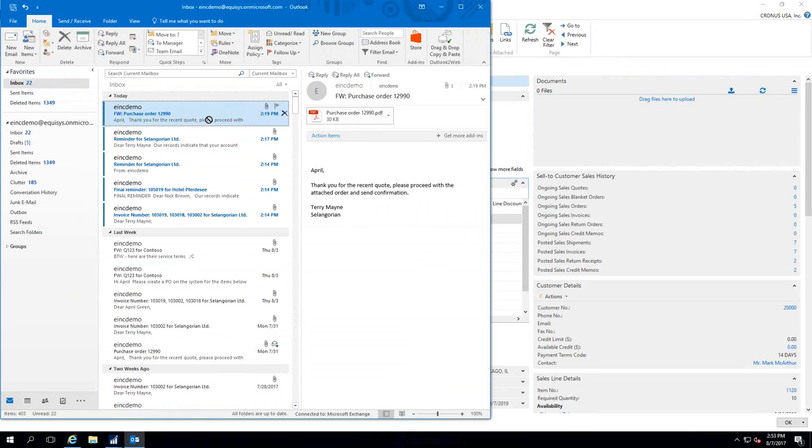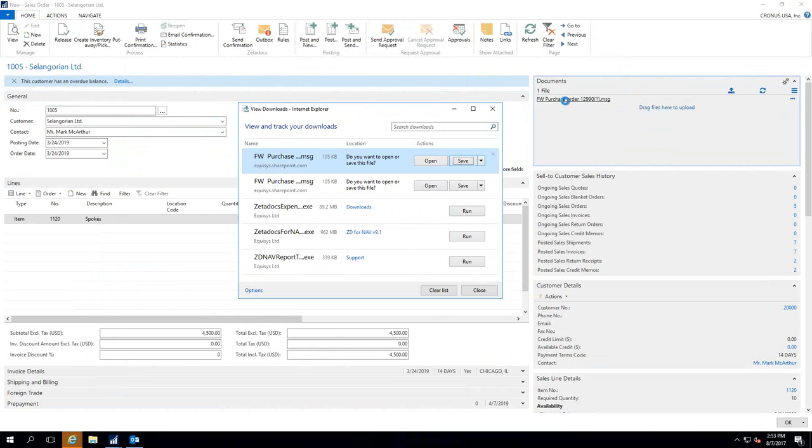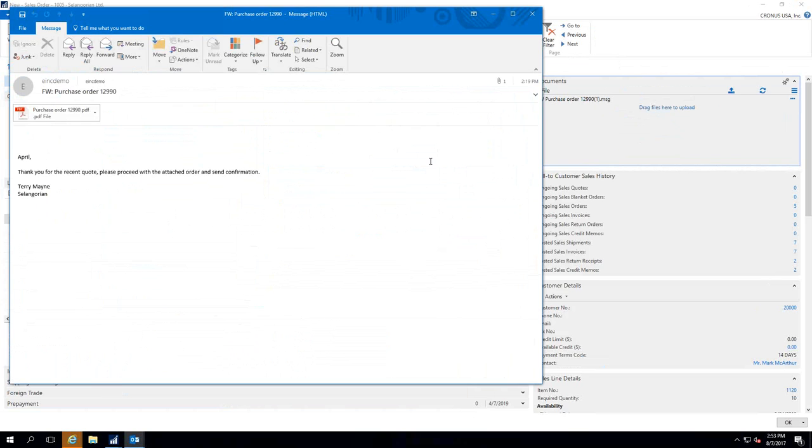Now, I can archive this by dragging and dropping the entire email. What that will do is it's actually going to store a copy of that email out to a central archive and tag it with fields from NAV that will relate it to the appropriate transaction. Now, one thing I do like to highlight is when we drag and drop that email, not only are we getting the body of the email, but we're also getting any attachments that have actually gone with that email as well.